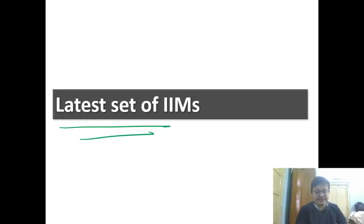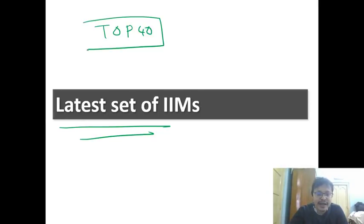You can look at the next set of 6 or 7 IIMs that are remaining. Having said that, we've looked at more or less 35 plus another 6, around 40 B schools in India. So we are done with the top 40 plus B schools in India. Does anybody have any other questions on the B schools, because this is where we'll be wrapping up today's session on the top B schools in India? Does anybody have any questions thus far on any other B schools?